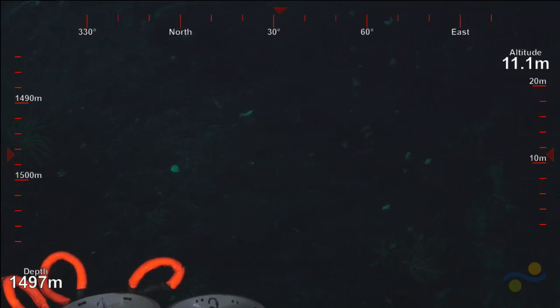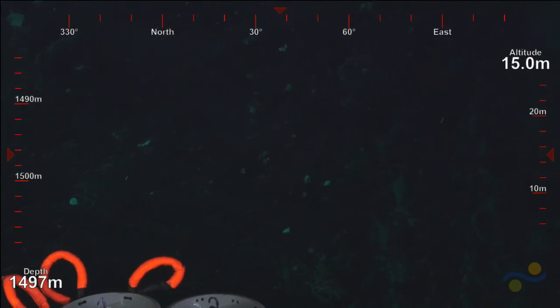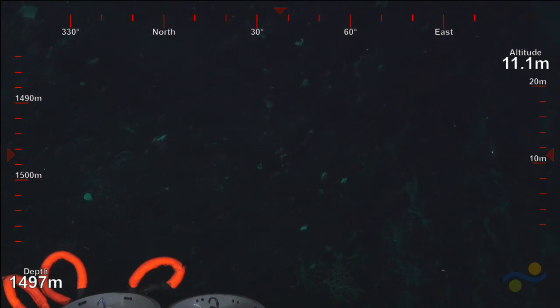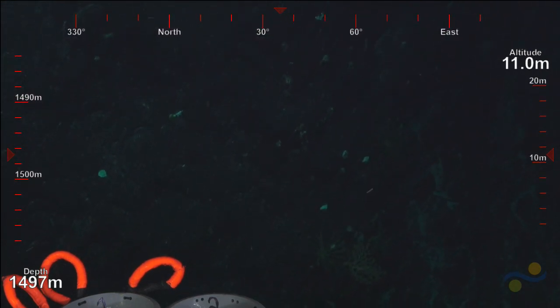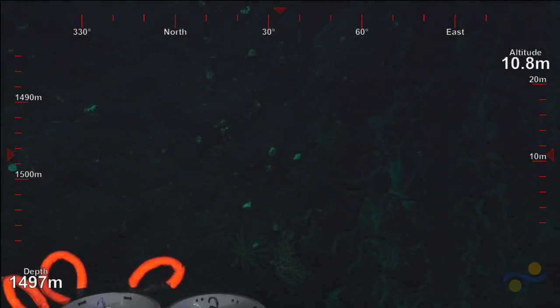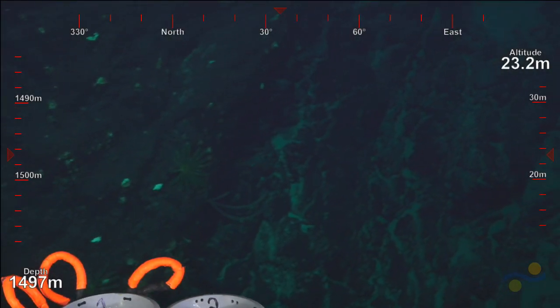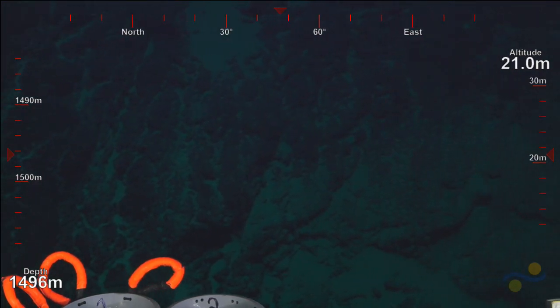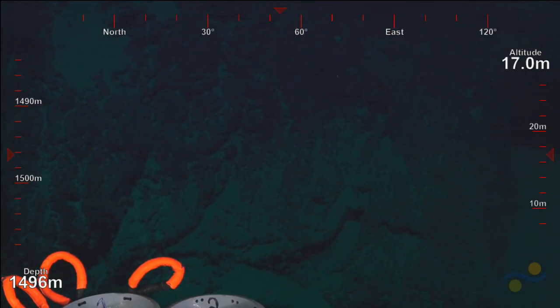Can we just see if this is what we dropped? No, probably not. No, I don't think it is. Okay. So we think this may be a different species, and so we're really keen to have a closer look in the lab in a couple hours, or more like 12, or however long this dive is going to last.